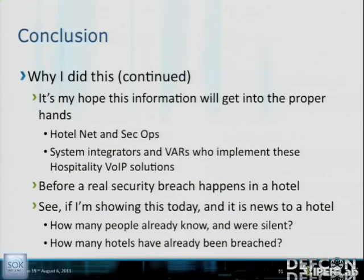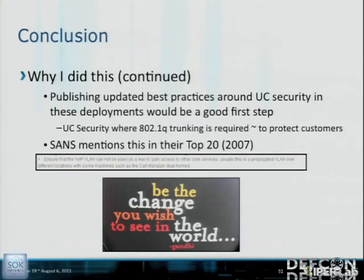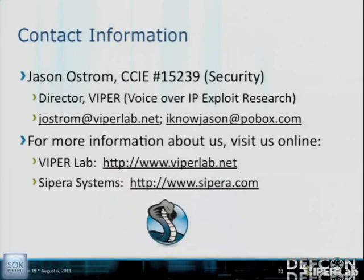Because if I'm showing this to you today, and the people that were in the room with me before also know this, how many people already know about this and were silent about this issue? How many hotels have already been breached? Because if I can do this, I know a lot of other people can. And I just hope that we publish some best practices around UC security for these unique scenarios where we have trunking allowed in user access networks. That's what this talk is about. And that's all I got.